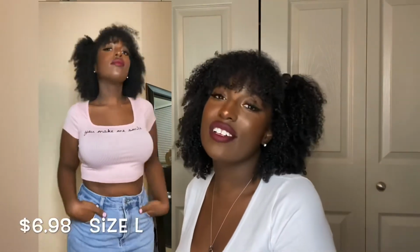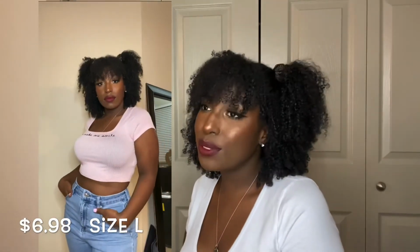Last but not least, I did get this shirt right here. It's just a really cute, soft pink baby doll top. It says, "You make me smile," which I thought was really cute. And I got this one in, I think I got it in a size large. Super soft, super comfortable. Something I definitely see myself wearing. But I'm happy with my purchases, guys. I'm happy with everything that I got. Everything was cute on me, everything fit.